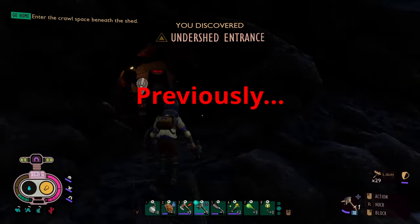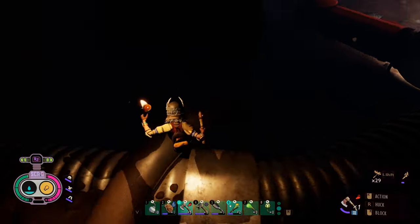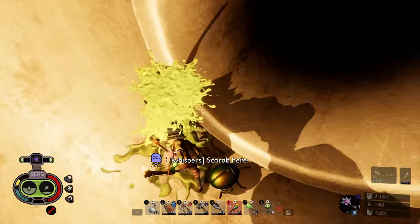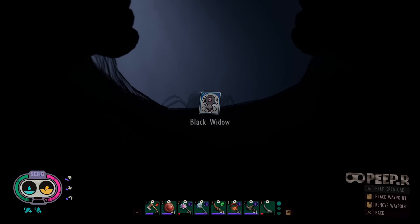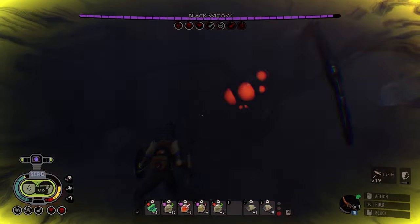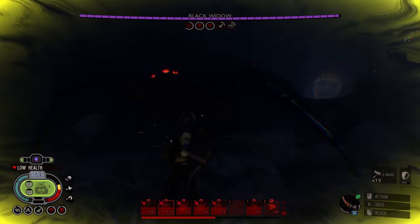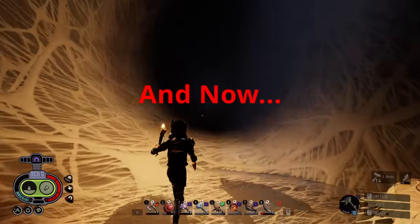Previously on 100% Grounded in 2024. We made it to the Undershed entrance. This looks like a high-risk, high-reward type place. Whoa! Scarabs? New one for the bestiary. Oh, okay, it's a black widow. Okay, okay, okay. Oh my gosh, come on. Oh my gosh, this is like a freaking boss. Come on. Yes!